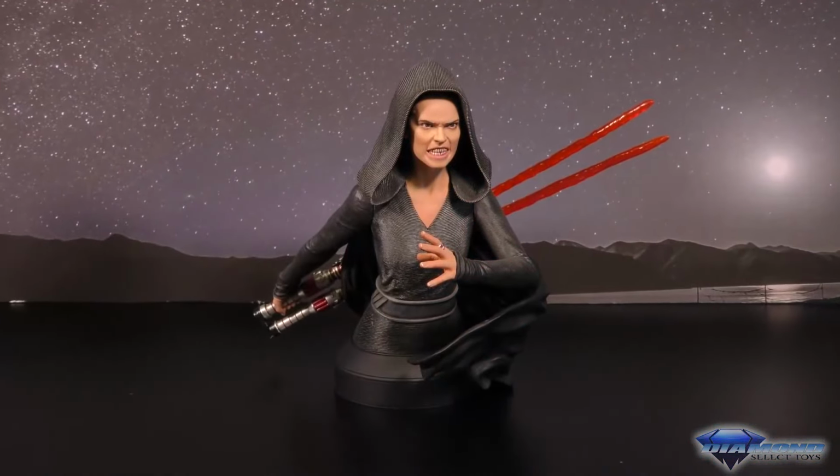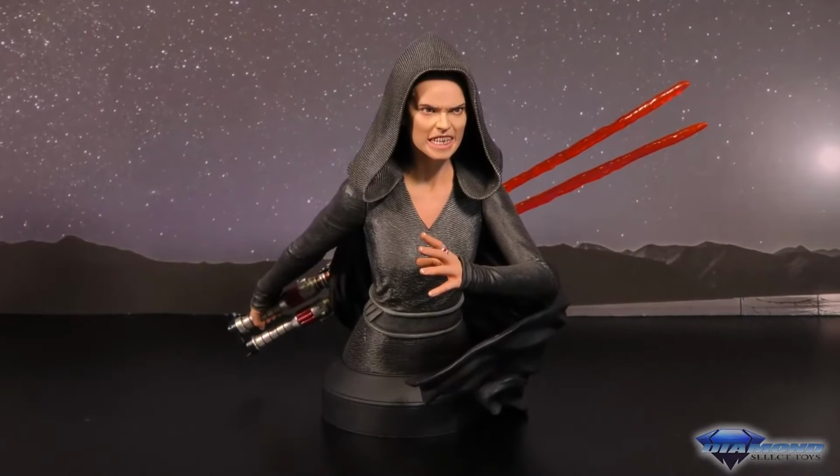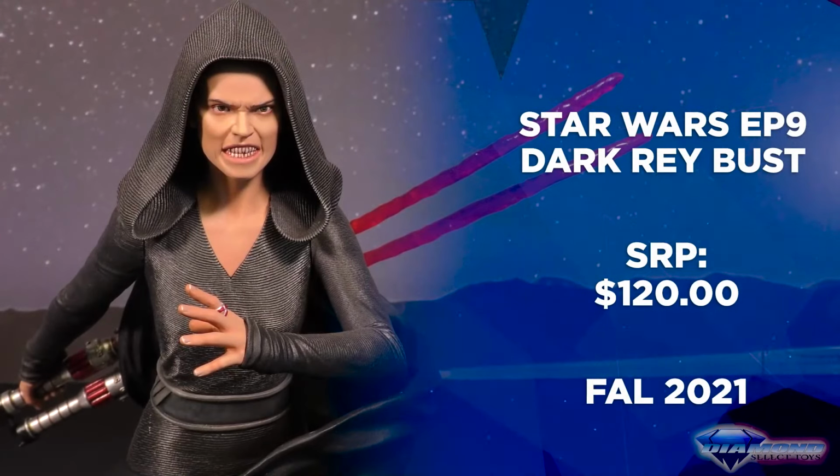Also from The Last Jedi, and keeping the dark side alive, here is Rey from her Sith transformation vision. It features 2 interchangeable heads and that crazy double-bladed lightsaber. Rey and her fierce Sith teeth is a summer convention exclusive.